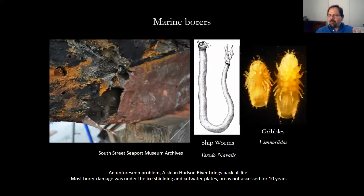Gribbles are another common one. They're actually small crustaceans. They do this sort of damage that you see here. It's extensive, but they don't live forever, unlike the shipworms, which are amazingly hardy. It's because of this damage that W.O. Decker is currently up in Kingston, New York, soaking in fresh water, because though they can live without water for a long period of time, they can't live in fresh water. The osmosis gets them.